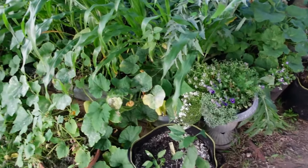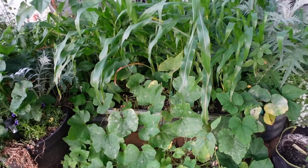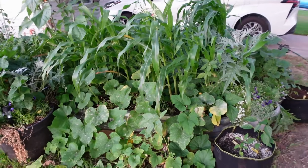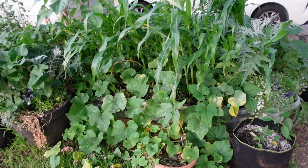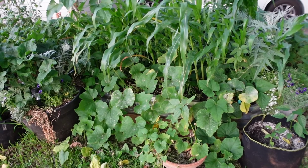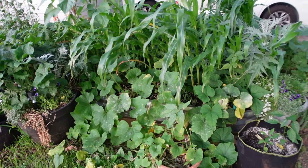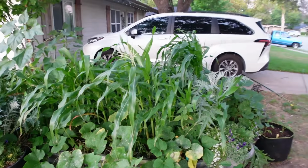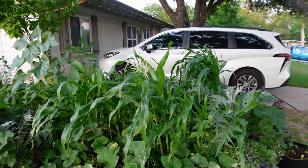Then this is our second Three Sisters garden. This is another one I've got to get in here. I'm going to do a harvest video. But I have beans, I have cabbage, I have cauliflower, I have onions, I have garlic. It's all got to be harvested. But this corn is batten corn. And you can see that one, the wind's pushing it that way. This wind is pushing this corn this way.